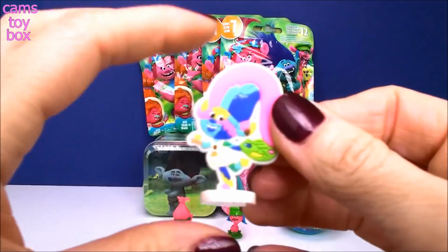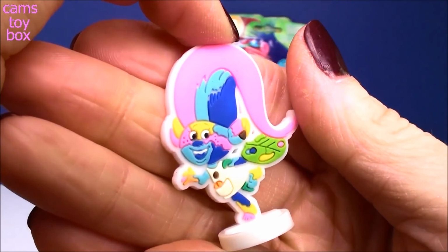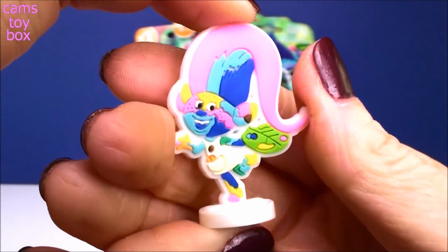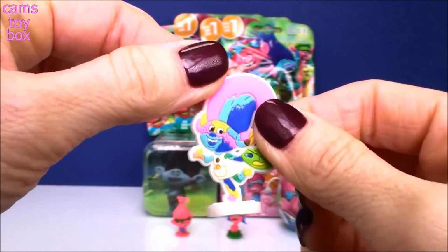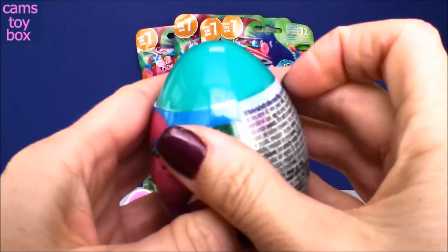What did we get? Oh, awesome, we got Harper. I love this one. I think she looks so cool. Look at all those colors, right? She's got her little paint palette, she's got her paintbrush, and she is, of course, as always, full of paint. These are very rubbery and soft and bendy. They come on a little display stand. I like these little collectibles. They're really cute. Very, very colorful, that one.